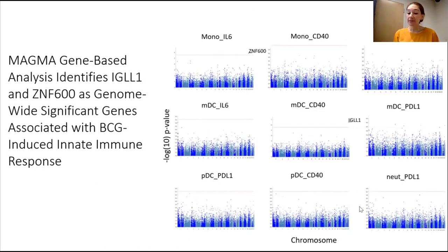So at this point, I've hopefully convinced you that there is evidence of genetic regulation of BCG-induced innate immune responses. But what is helpful, in addition to identifying specific variants of interest, is also identifying genes that are involved in this immunogenetic modulation. So there's a specific approach for that called MAGMA, which stands for Multi-Marker Analysis of Genomic Annotation.